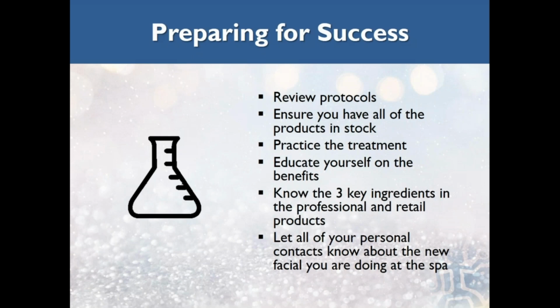Educate yourself. As we all know, education is power, and it creates credibility. Knowing ingredients will help your client to understand why the service is working, and knowing these key ingredients demonstrates that you're knowledgeable. This is an amazing treatment. Let all of your friends and family know that you're performing this service at the spa. Post information on your personal Facebook page or Instagram, letting your friends and family know.